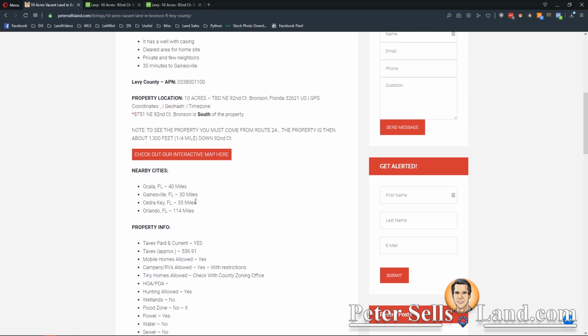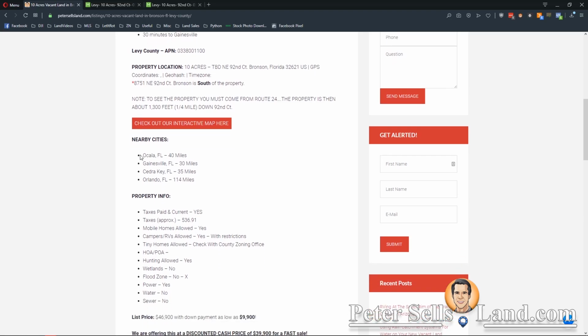So nearby cities for this property: Ocala, 40 miles, Gainesville, 30 miles, Cedar Key, 35 miles, Orlando, Florida, 114 miles. So you're central to a lot of really good stuff there. Having Ocala, Gainesville, and Cedar Key being that close, that's a lot of great opportunities to get a variety of experiences in different areas. And if you get bored with Gainesville, you go to Ocala. Get bored with Gainesville, you just go to Cedar Key and maybe grab a Mai Tai and put your feet up.